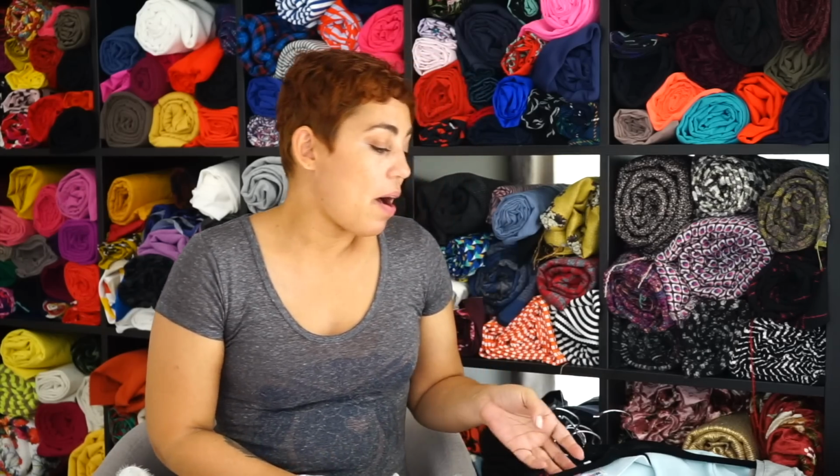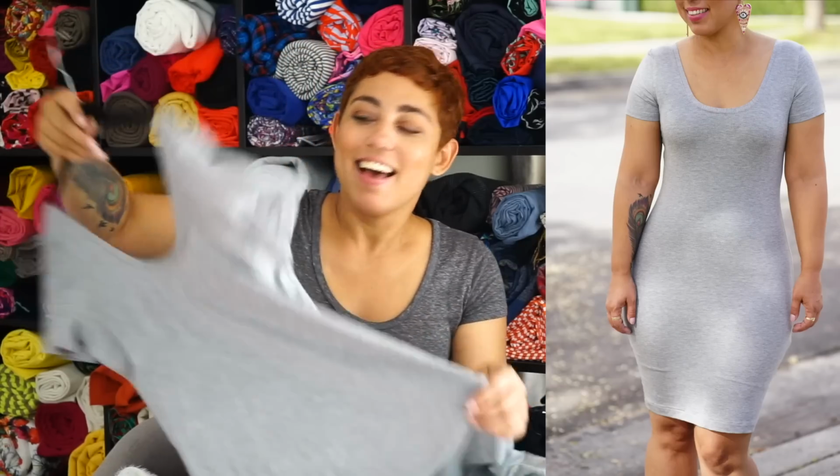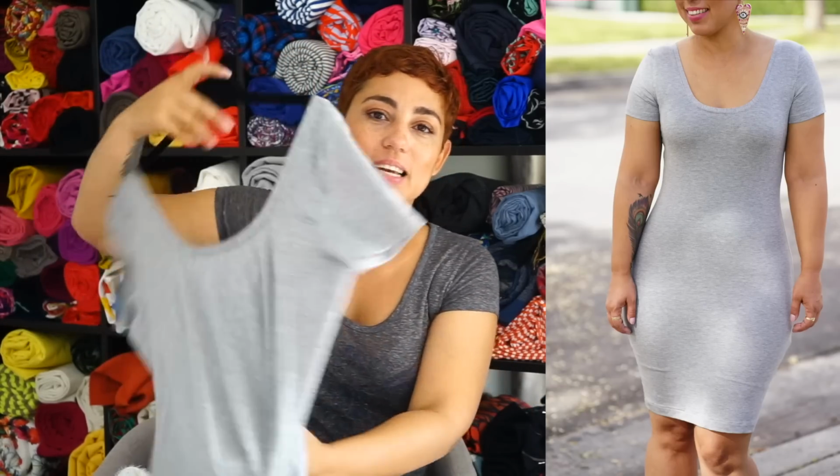Then, because I love being super comfortable but still cute, and I love wearing dresses with sneakers, although you guys always see me in heels, I really do love sneakers. I have a lot of sneakers. And so I love a good t-shirt dress. So I made this one, which is literally super basic, right? It looks just like a long t-shirt dress. But it has a low back, which makes it a little sassier, adds a little sexiness to it.